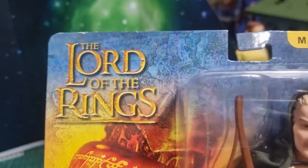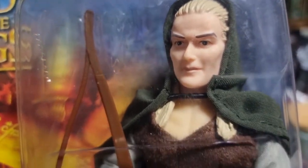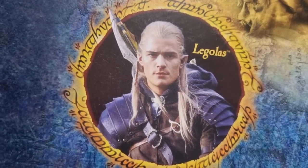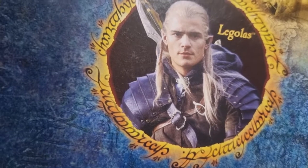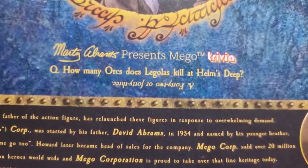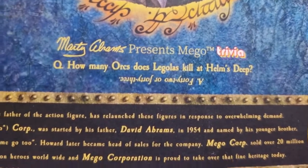Let's have a look at Legolas. So we can see he's 8835, so he's an older one. Same card back, on the front at least. And then we can see it's a very low cut t-shirt he's wearing. Oh, Middle Earth, China. And then the back is exactly the same, except you got Orlando Bloom as Legolas. And it's amazing they've chosen one of the few photos where he's not wearing the costume that they've pictured, which is really good going. How many orcs does Legolas kill at Helm's Deep? 42 or 43?